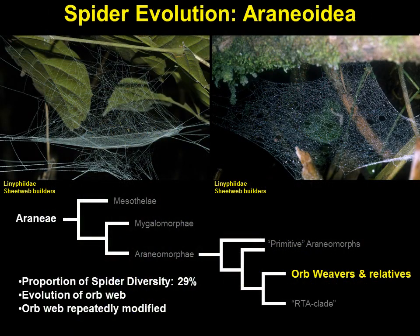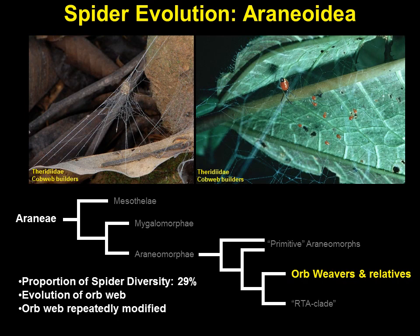The Linyphiidae is a large spider family that has abandoned the orb web for a sheet web. Linyphiids, by the way, account for about a third of Dutch spider species. The Theridiidae are another important spider family in this group. They generally build a more or less messy three-dimensional tangle.